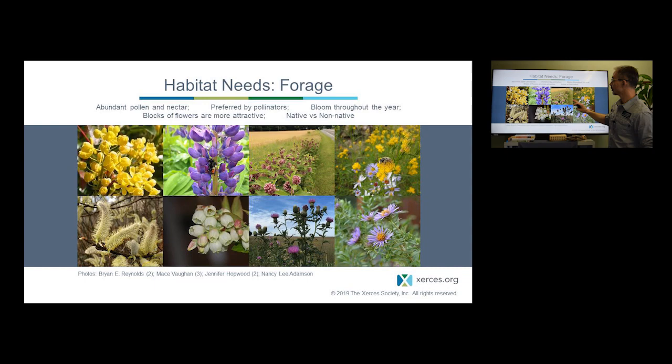We want to have bloom throughout the year from willows and, let's say, Oregon grape to lupins and berries to milkweed and native thistles. Native thistles are phenomenal and not a weed. Oh, don't get me started. Thistles are great. Goldenrod and aster. We want to have this bloom from early in the season to the middle of the season to the end of the year into the fall to be able to feed bees and butterflies and other pollinators throughout the whole growing season.